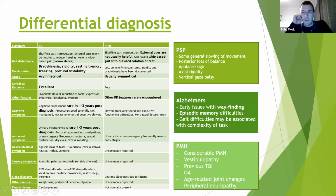So just considering other conditions that can present similarly to this, there's PSP, or progressive supranuclear palsy. Early in that presentation of PSP, particularly cognitively, it can present quite similarly to normal pressure hydrocephalus. Within PSP, we might expect a general slowing of movement. We might see that they have a particular posterior loss of balance. I don't know if many of you have seen PSP patients, but on the pull test, if you pull them backwards, they'll literally have no saving reactions. They'll just go backwards. They can also have quite a lot of axial rigidity, so really stiff, stuck necks. If you try and move their neck or trunk, they're very stiff. And further in the diagnosis of PSP, they talk about a vertical gaze palsy, so any further movements upwards, they're unable to. And there's an applause sign as well, which can also be a sign of Parkinson's. So if you ask them to clap three to four times, they continue. They struggle to disinhibit that movement.